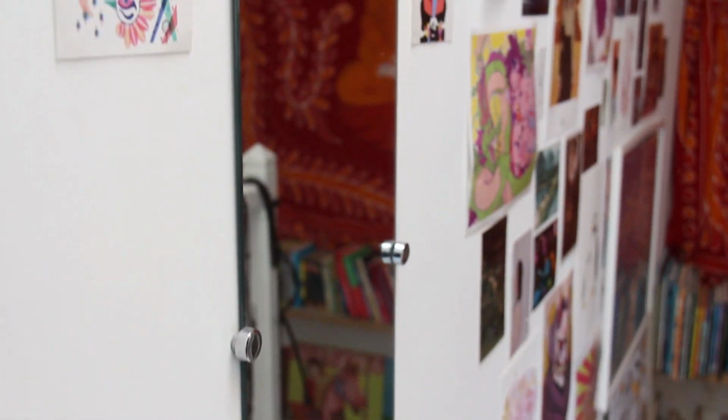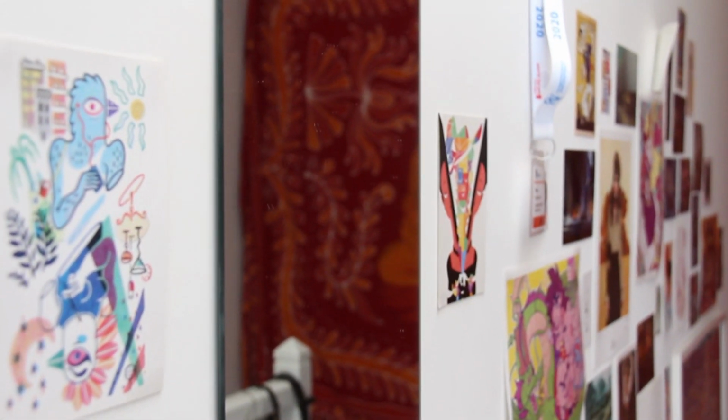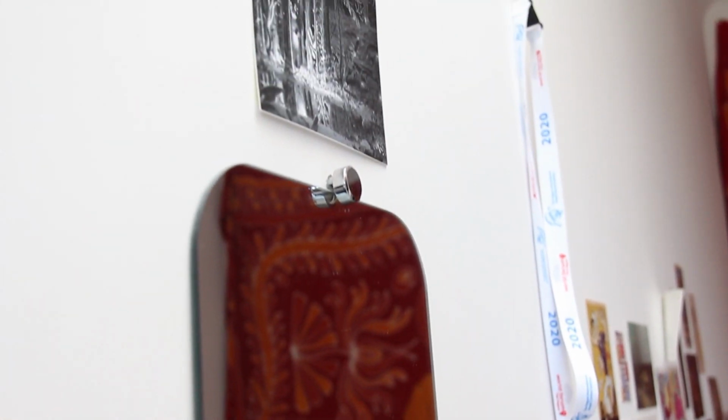I also have a mirror here because it's right in front of my bedroom, which is right here, that I'll just give you a sneak peek of. And it's really nice because I just sit down and do my makeup in front of this thing. And I got some prints around it because why the hell not?